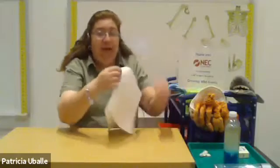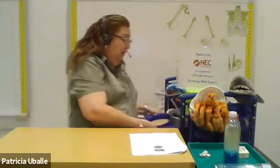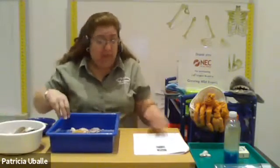Okay, now for my next activity, what's inside a tide pool? Do you know what a tide pool is? Well, it is an area of the beach that is close to the shore, and it's surrounded by lots of rocks and big rocks. And we have like little animals that live in the tide pool.